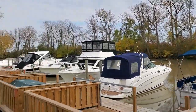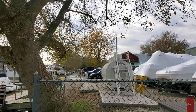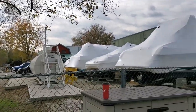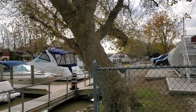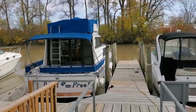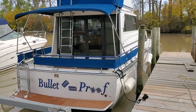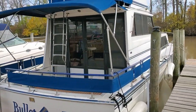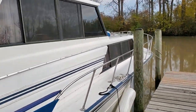All right guys, we're here at Lucan Marina. A lot of good people here. Heard a lot of good things about them. That's why I come here. But yep, it was a bitch coming in, backing in, because my port engine won't stay running. So it was a bit of a nightmare, but we got her.